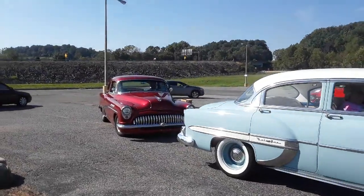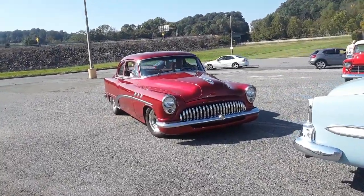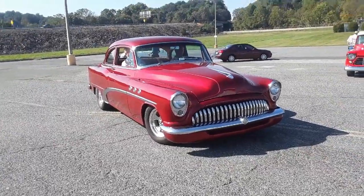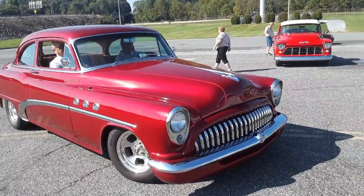This Buick you'll see in the photos, really nicely done. Really nicely done with the custom valve covers to make the big block GM look like a nail head.